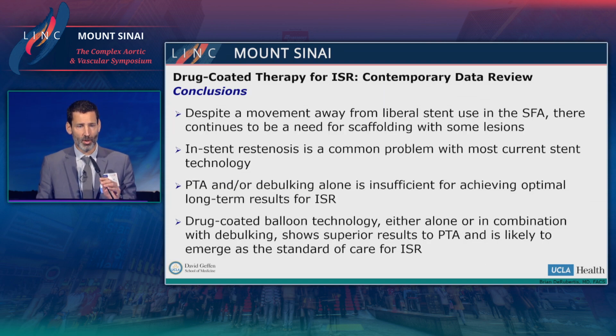So in conclusion, I'd say that despite a movement away from liberal stent use in the SFA, there continues to be a need for scaffolding in some complex lesions. In-stent restenosis will continue to be a common problem, even with some of our most current stent technology. PTA or debulking alone is really insufficient for achieving optimal long-term results in ISR, and I think that drug-coated balloon technology, either alone or in combination with one of these other therapies, is going to become the new standard of care.